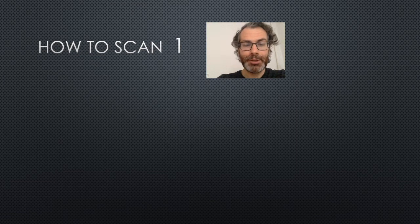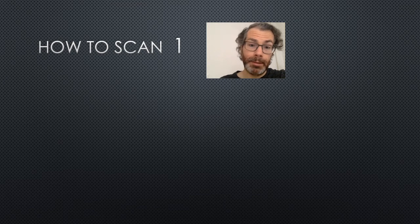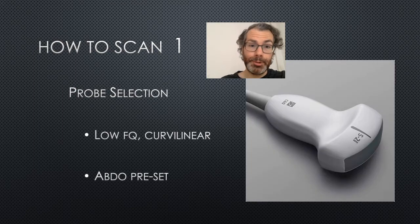Okay, so hopefully I've stimulated some thought on the topic of whether a point-of-care ultrasound for acute cholecystitis could be useful in your workplace. Now let's go back to basics and talk about technique, how to scan the gallbladder. So first, probe selection. So you'll generally want to use the low frequency curvy linear probe on an abdo preset. You can use a microconvex probe or a phased array probe. They're a bit better for getting between the ribs, but generally the low frequency big curvy linear probe is the probe of choice for this exam.